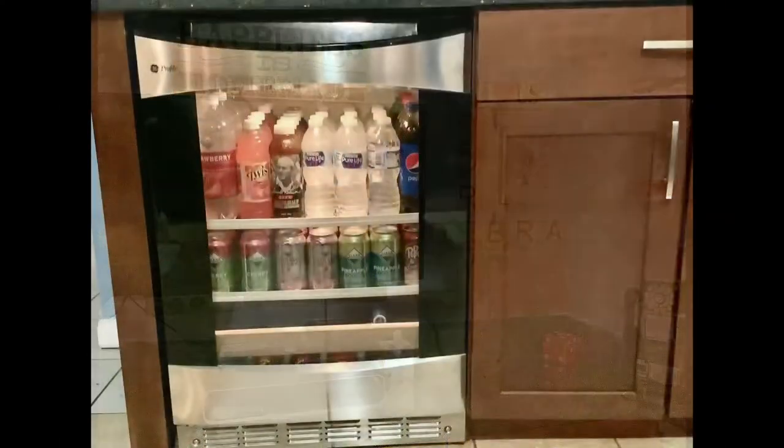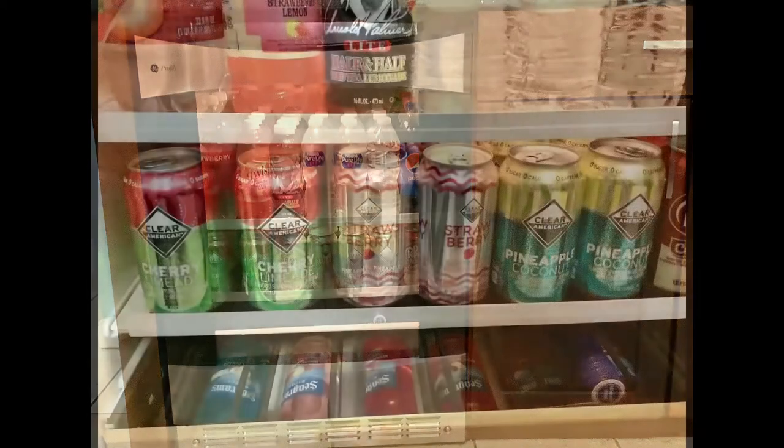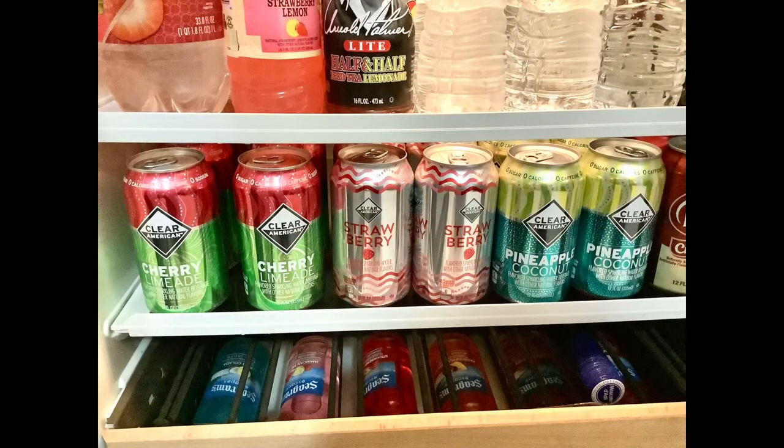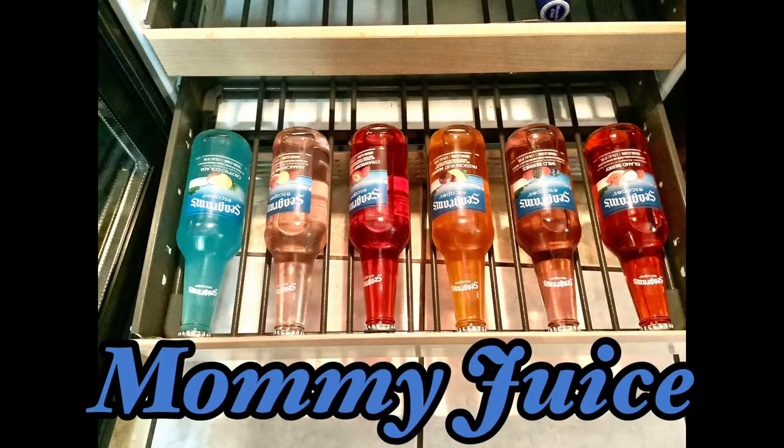We also have this refrigerator down here, and I keep a lot of drinks down here. I gave up soda for Lent, so it's perfect because it's down here. So if I want a soda, I know I'm too lazy to walk 3 flights down, so that prevents me from drinking a lot of soda. But I like to keep it here for my guests.